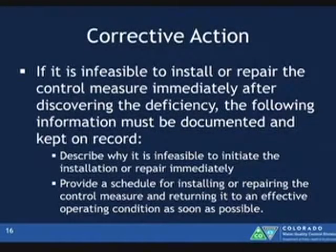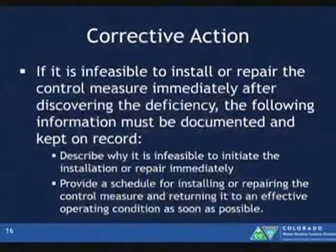Continuing on with corrective actions. If it's infeasible to install or repair the control measure immediately after discovering the deficiency, the following must be documented. Describe why it's infeasible to initiate the installation or repair immediately, and then provide a schedule for installing or repairing the control measure and returning it to an effective operating condition as soon as possible. So really important here, we're driving these changes through the plan, through your documentation. So you're describing what you're doing in the meantime. Schedules and actions.